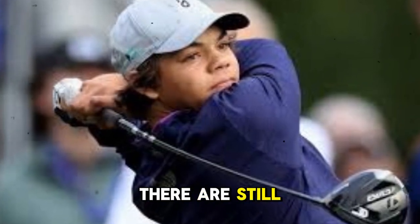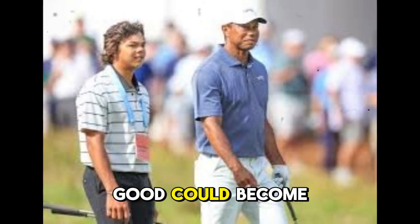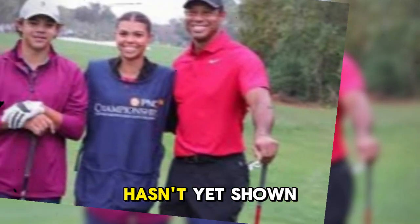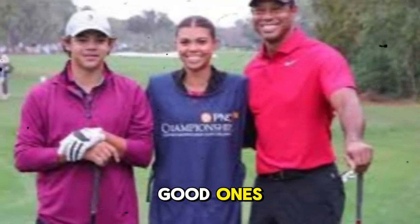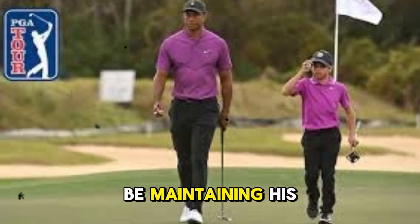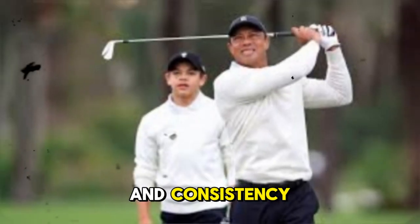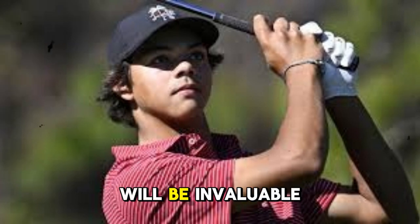There are still areas where Charlie can improve. His wedge play, while good, could become elite with more work. His putting, though consistent, hasn't yet shown the extraordinary touch that separates great players from good ones. As Charlie continues to grow and develop physically, his swing will need to adapt. The key will be maintaining his current efficiency while adding power and consistency. This is where Tiger's experience managing swing changes will be invaluable.